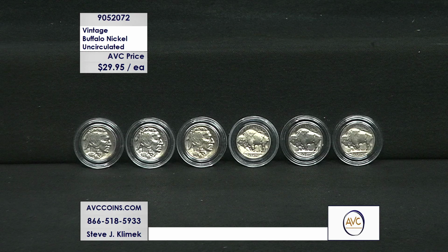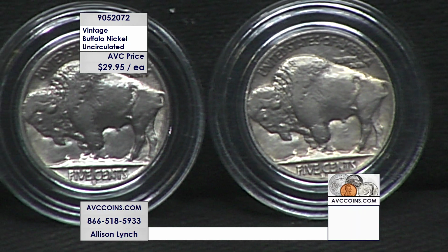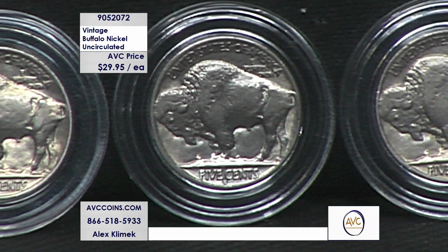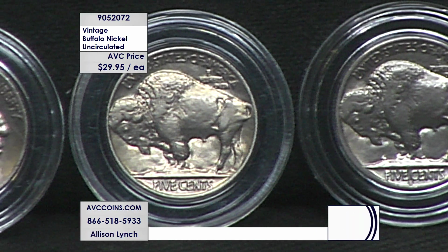Whether it's 1, whether it's 5, whether it's just want to put 10 aside. We only have a limited quantity, and tonight they're $29.95 each. All about the value. Right there, you're seeing it, the S mint mark. You just saw the D mint mark a second ago. And again, right here, you're coming up on the Philadelphia, no mint mark.